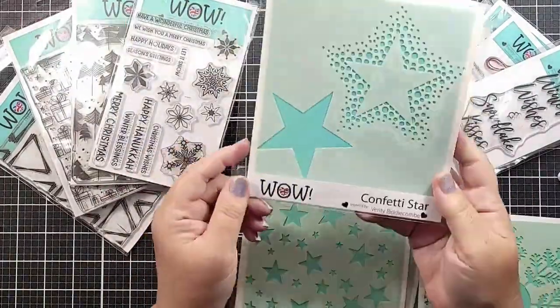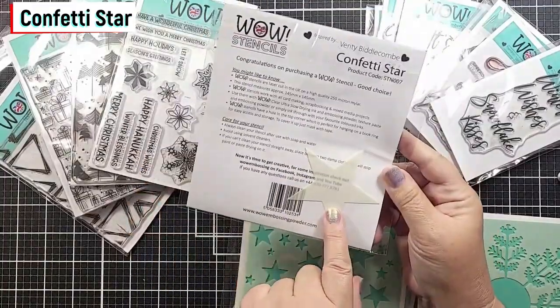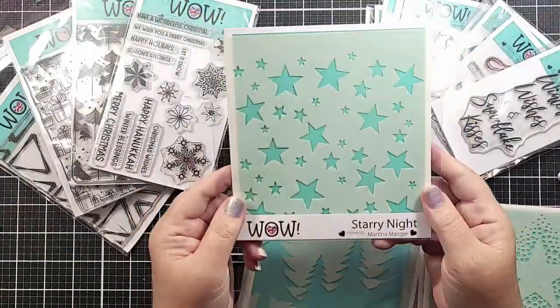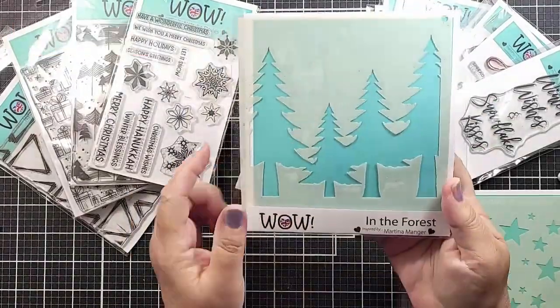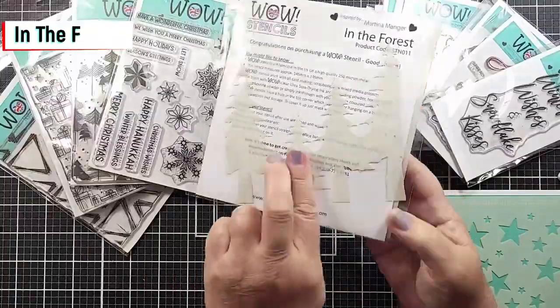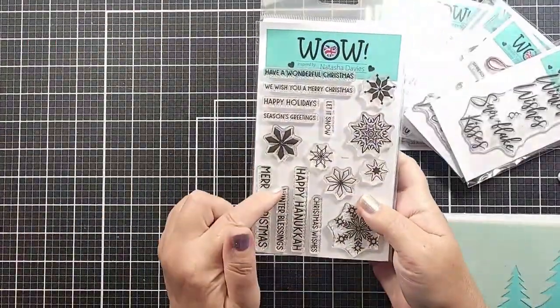And I don't know if you realize this, but our design team does a lot of the designing of these new releases, which is amazing. And their names are listed on there if you're interested. You have a star, and you also have a tree scene that you can make with your stencils as well. So you can create a lot of scenes with those.